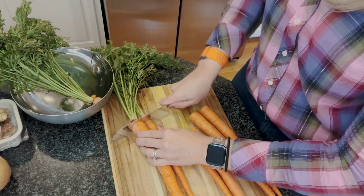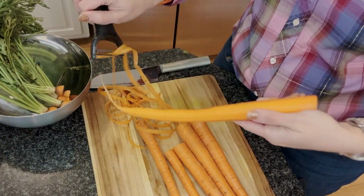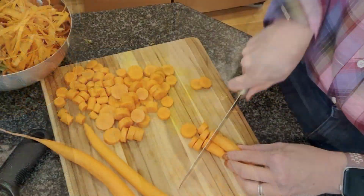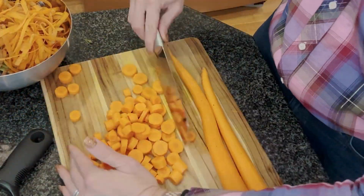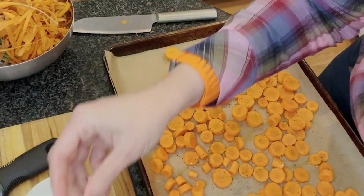So to make this recipe, we're going to cut up a pound of carrots. Now I used organic carrots. You can use whatever carrots you choose, but I did choose to buy organic carrots. So we're going to cut up a pound of carrots into rounds, toss them in some olive oil, hit them with a little bit of salt and pepper.